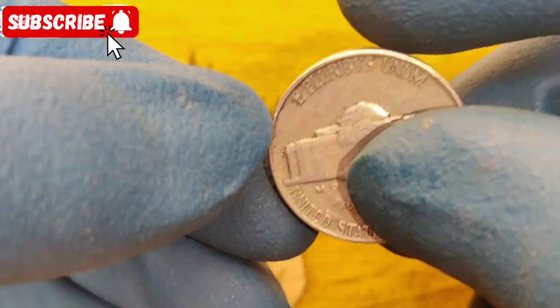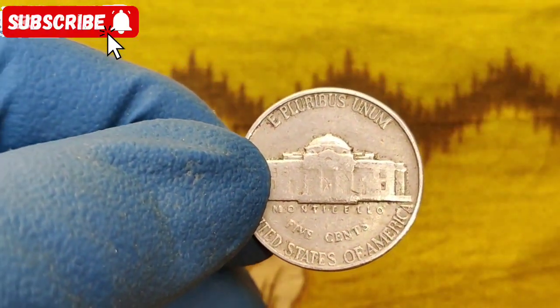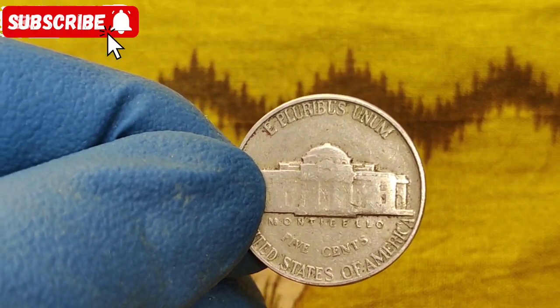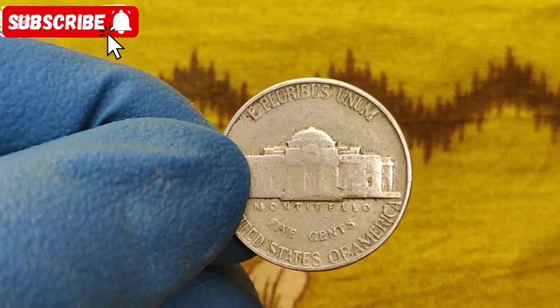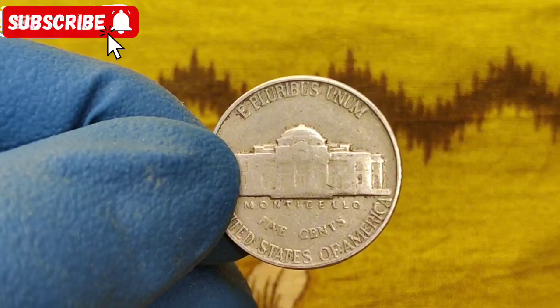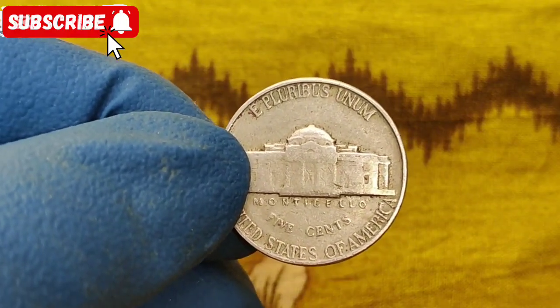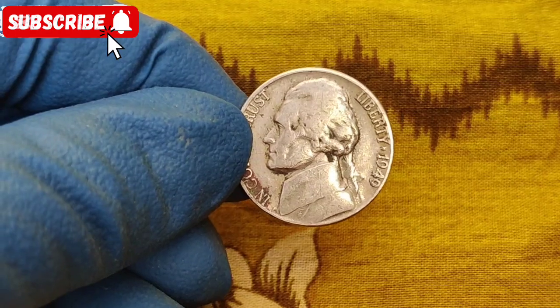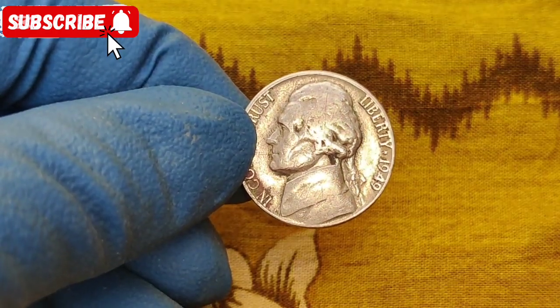These aren't damaged coins. They're timekeepers. Each one tells the story of its own journey through American life, passed from hand to hand, through generations, before being tucked away and forgotten until now. Let's talk about what makes this specific piece stand apart.